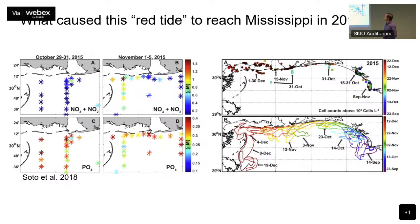These researchers had data on where the high counts of this red tide organism were. What this plot is showing on the right here is the points geographically where they saw really high counts of this red tide organism, and the color represents a timeline. Cold colors mean earlier, and warm colors mean later. So you can track where they started seeing the bloom in terms of the date.